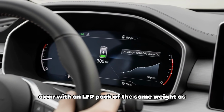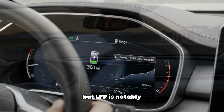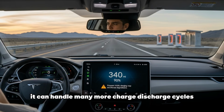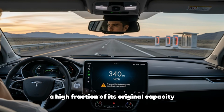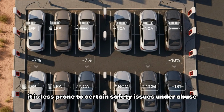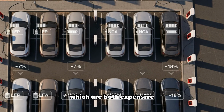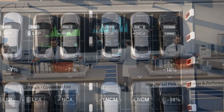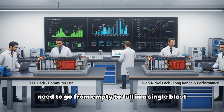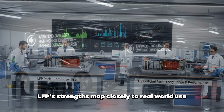LFP, by contrast, is heavier for the same amount of energy. A car with an LFP pack of the same weight as a high-nickel pack will likely have less rated range. But LFP is notably more tolerant of being charged to 100% on a daily basis. It can handle many more charge-discharge cycles while retaining a high fraction of its original capacity, especially in moderate climates. It is less prone to certain safety issues under abuse and doesn't rely on nickel and cobalt, which are both expensive and politically complicated to source. For everyday drivers who commute, charge at home, and rarely need to go from empty to full in a single blast at a fast charger, LFP's strengths map closely to real-world use.